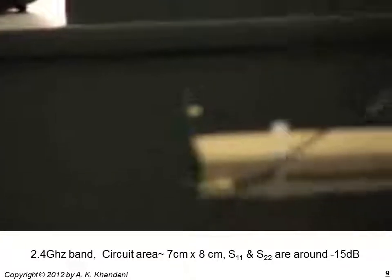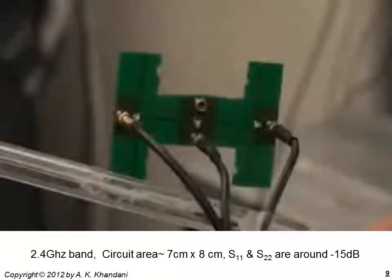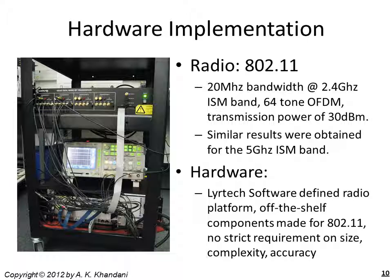Here I have a closer look at the antenna structures, one horizontal, two vertical antennas, and the total area is about 7 centimeter by 8 centimeter. RF transmission is based on 802.11 using a 20 MHz channel at 2.4 GHz. Transmission power is about 30 dBm, which is typical for cellular applications. The basic physical layer follows 802.11 in terms of OFDM structure, preamble, synchronization, and issues of this nature.